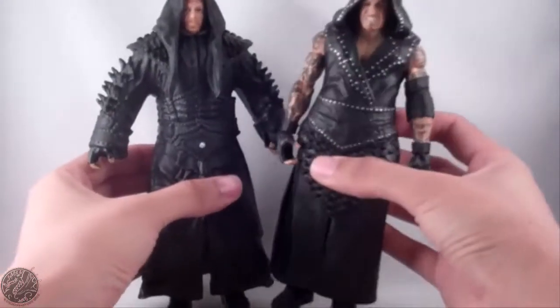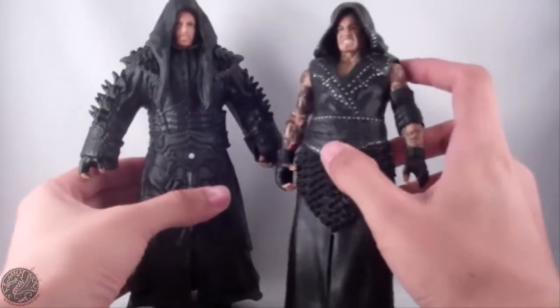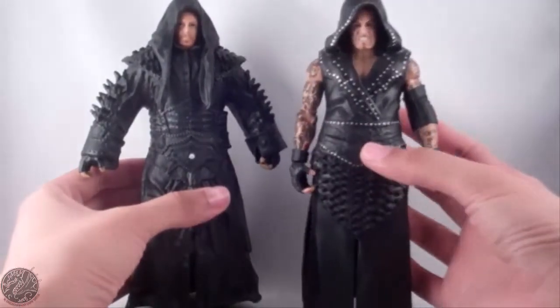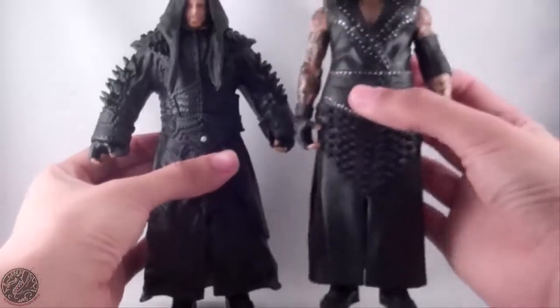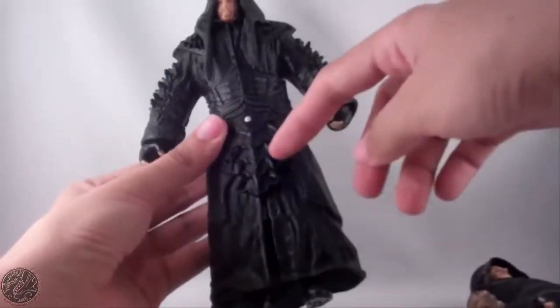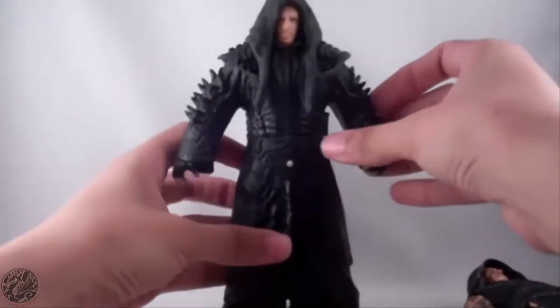I said in his review that they should have sculpted on the little buttons, or I guess you'd call them buttons. But overall, I do like this Undertaker's robe, but I think I like this one more because he does have the actual little studs on him. That's the word I was looking for, little studs.